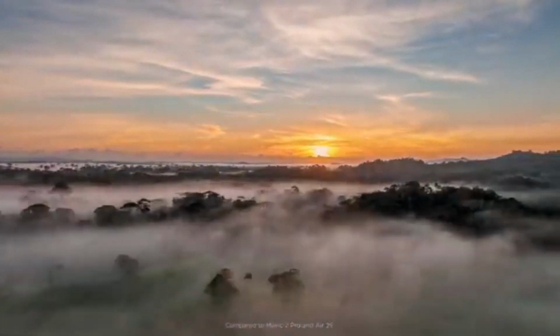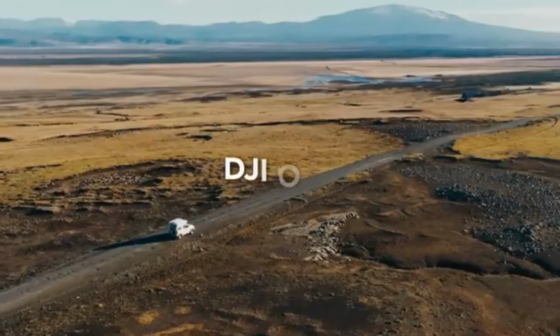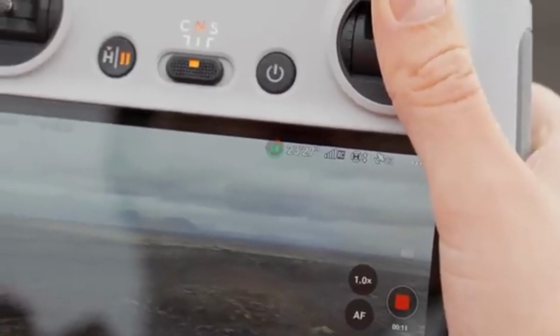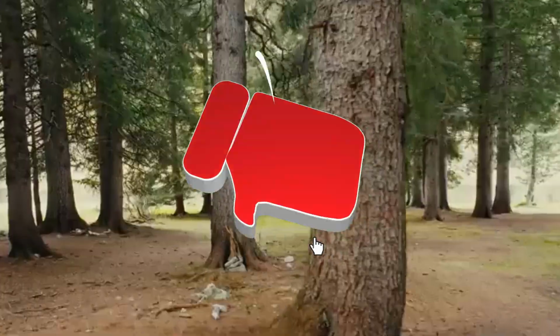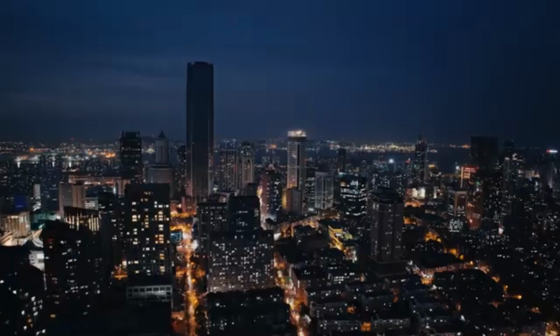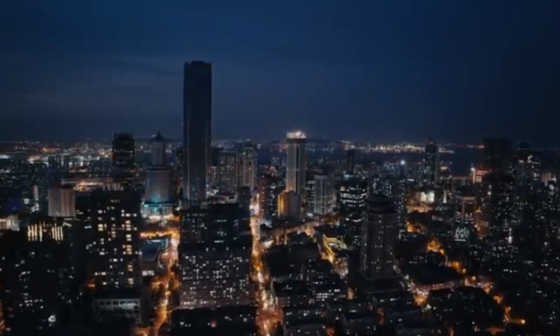Hasselblad's great history in color science is demonstrated by their ability to produce colors that are vivid and lifelike with no need for post-processing. The Classic features a single Hasselblad primary camera, while the Mavic 3 Pro has two cameras. For enthusiasts and aspiring aerial photographers, the Classic keeps things simple, but some pros might find the zoom capability inadequate.